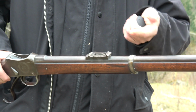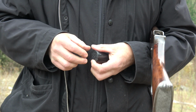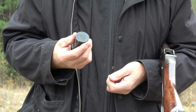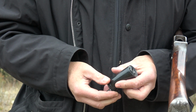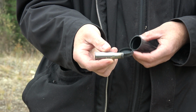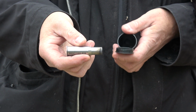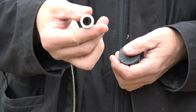Now the 577 450, I couldn't find any ammo anywhere, but I found a wonderful chamber insert, and I've talked to you about these before. And this company, I'll give you the name, makes an insert. So that's what the case of the 577 450 looks like. And you probably can have a mental image of the 577 Snyder I just showed you. So it shoots 45 Colt.